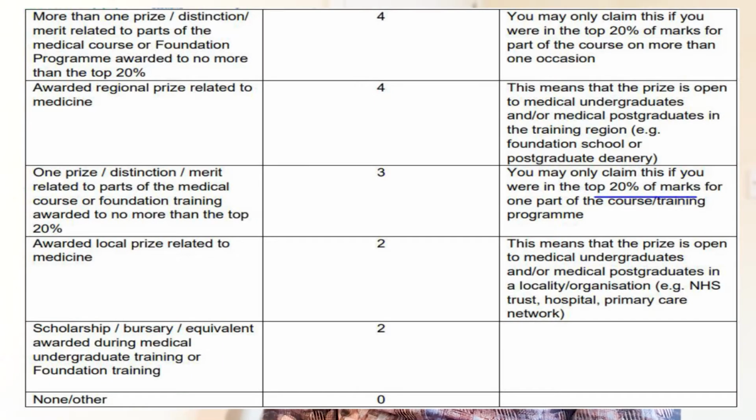More than one prize or distinction or merit related to part of the medical course or foundation program awarded to no more than 20%, they have points. If someone was awarded a regional prize related to medicine, they have 4 points. If someone has one prize or distinction merit related to parts of the medical course or foundation training awarded to no more than the top 20%, they have 3 points.